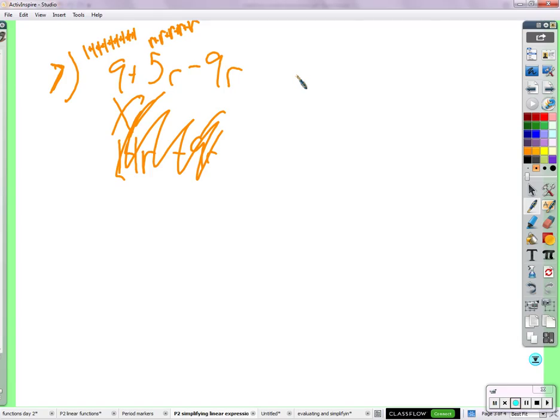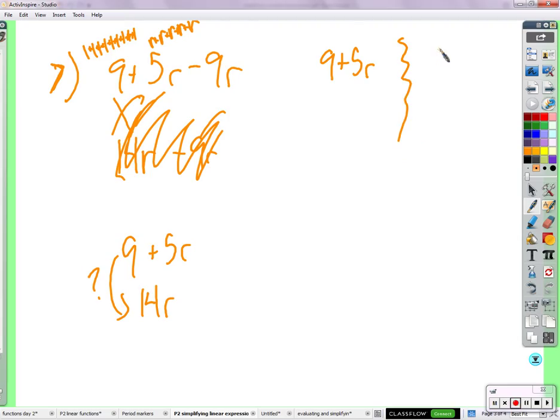Let's say, again, that we're wondering if 9 plus 5R is 14R. Can we simplify it that way? I know that we can't, but here's another reason why. There's 9 plus 5R, and there's 14R.